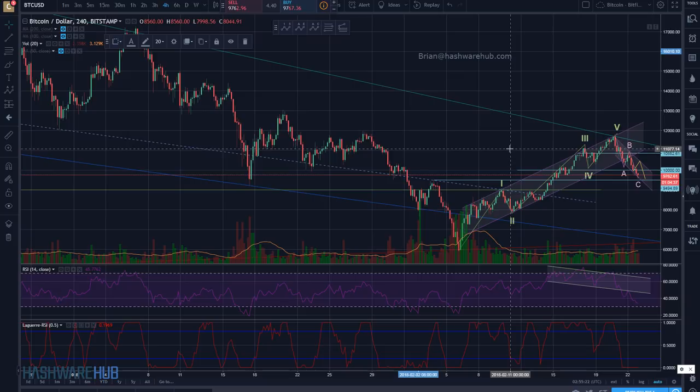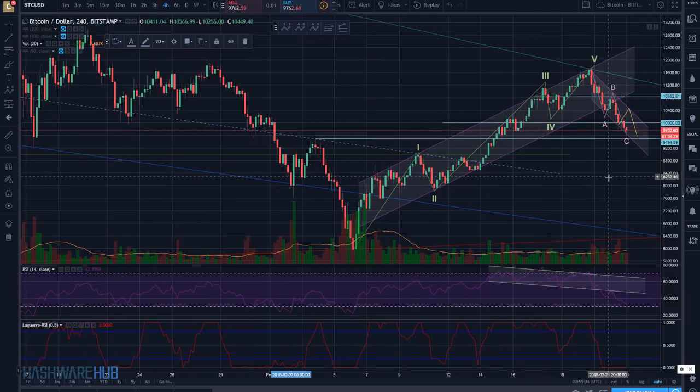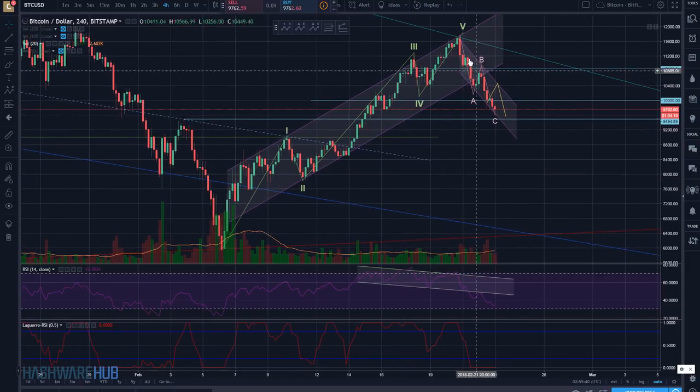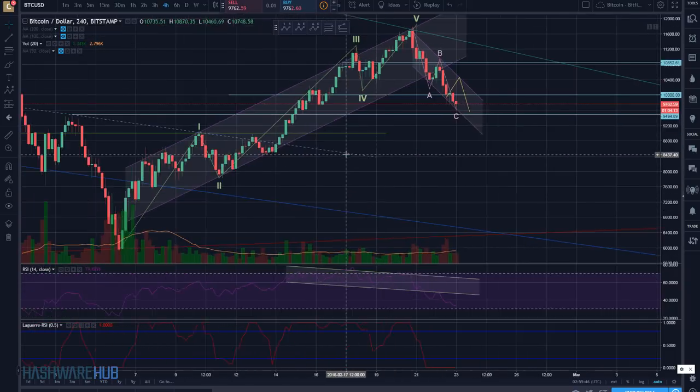So let's get right into it here. Bitcoin. Let me actually switch this up. Hold on a sec. Okay. Bitcoin. We adjusted the channel that we have here based on the new information that had come in. This is a 4-hour chart on Bitcoin.